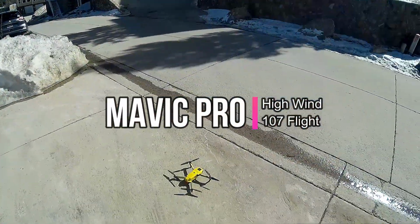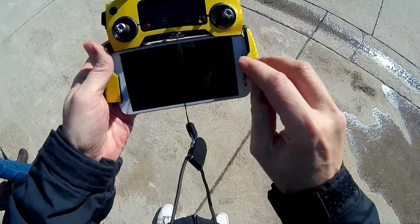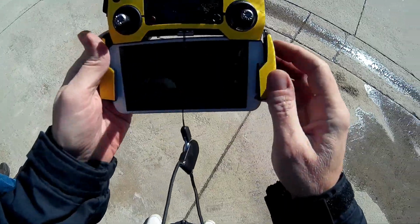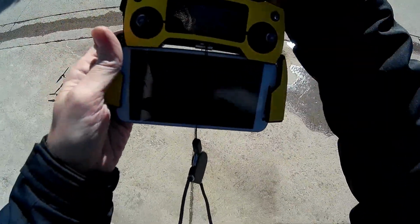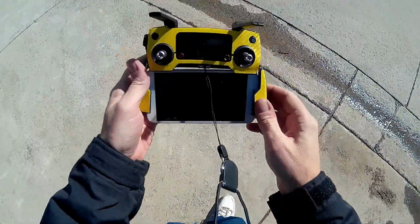Darn little gusts are still coming, huh? If I switch off and go back, it stays there, so I'm gonna... I can't see my picture.